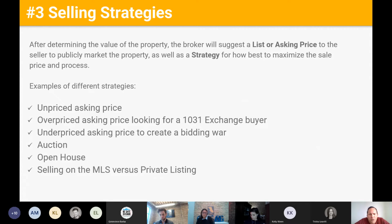CoStar, which is one of the large commercial listing sites, bought a company called auction.com. So they're really pushing to get auctions to the forefront. The issue with auctions is that if you don't set a minimum bid, you can end up selling it for significantly less than what you may want. So you'll see in auctions that there's often a minimum bid price that if they don't hit, they do not have to sell.